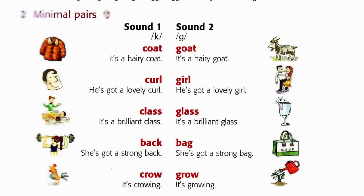2B. Coat, goat. Coat, coat, goat. Curl, girl, girl, curl, girl. Glass, glass, glass, class, class. Back, back, bag, bag, bag. Crow. Grow, crow, grow, crow.